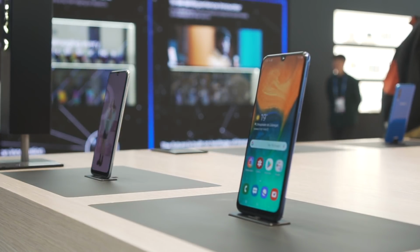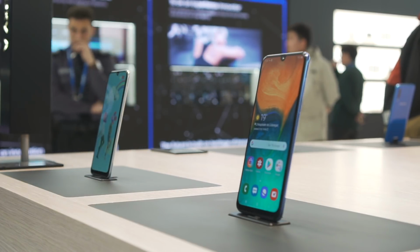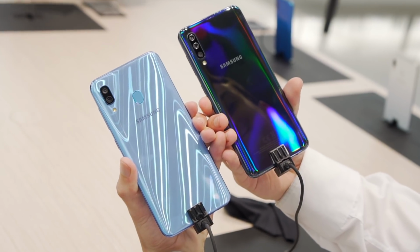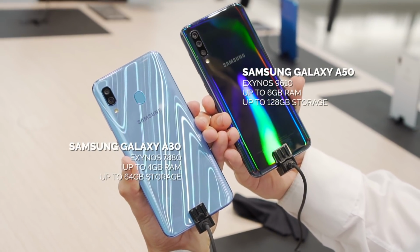So basically the A50 and A30 are mid-rangers. I'm not sure if they're the global versions of the M series phones that were launched in India. But in terms of the specs inside, the A50 has an Exynos 9610 and the A30 has an Exynos 7880 processor, which are kind of old processors. I think it's a year or two old. But these are still the mid-range processors that Samsung uses for most of their phones, so I'm guessing that they'll still perform quite well.